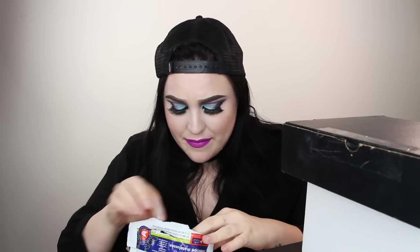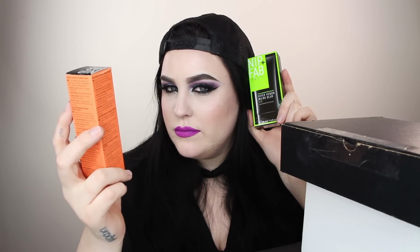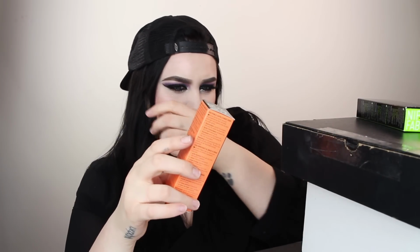This is from Nip and Fab, which I've never tried anything from before. I don't even know what these are. So over here we have Nip and Fab Hydrate Super Hydrating Plumping Serum with Hyaluronic Acid and Dragon's Blood. Dragons aren't real. But okay, so it's 50 milliliters and it's just a plumping serum.